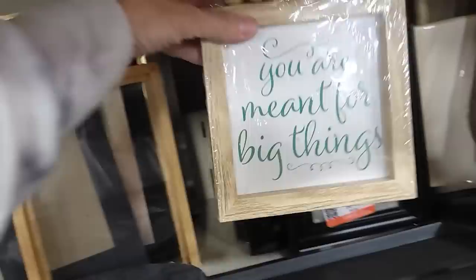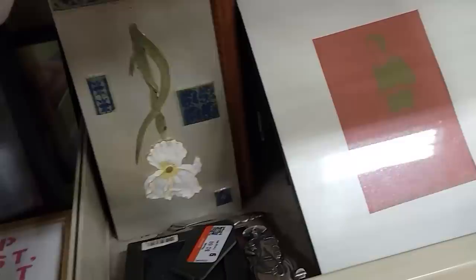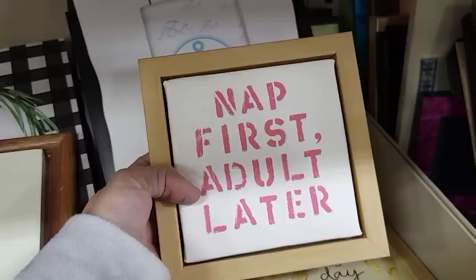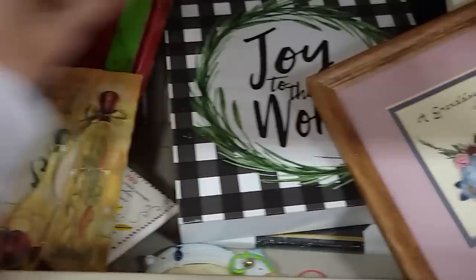Let's see what's hiding back here. Ooh, you are meant for big things. We all are. We are all meant for big things. You just gotta make them happen. Put Jesus front and center. There we go. Put you guys right next to each other. Haha. I do kind of like that. That is cute. I like that. I helped her make a buying decision.